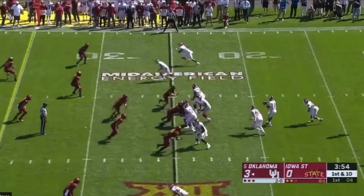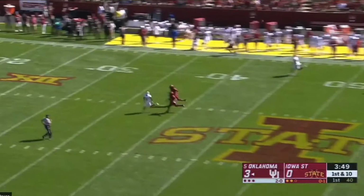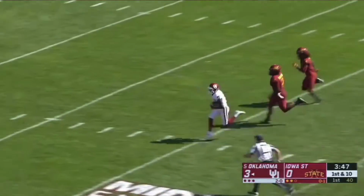For Oklahoma, I mentioned Rodney Anderson didn't play, but Marquise Brown continues to show that he's one of the best receiver prospects in this class. He's currently our number one rated receiver in this class. I don't know if he'll stay there. N'Keal Harry, who we'll talk about in a little bit, is definitely making his case. But Marquise Hollywood Brown finished with 9 catches for 191 yards. He had a 75-yard touchdown. Just continuing to show that he's an elite playmaker down the field.